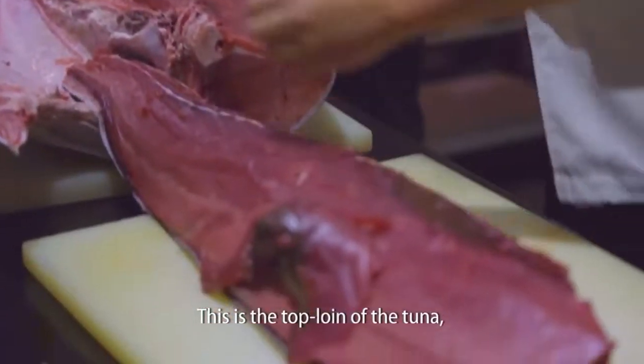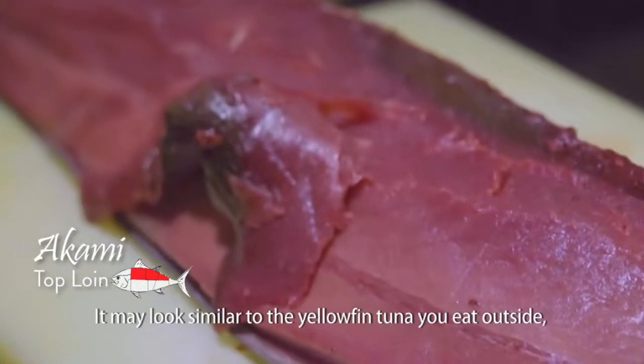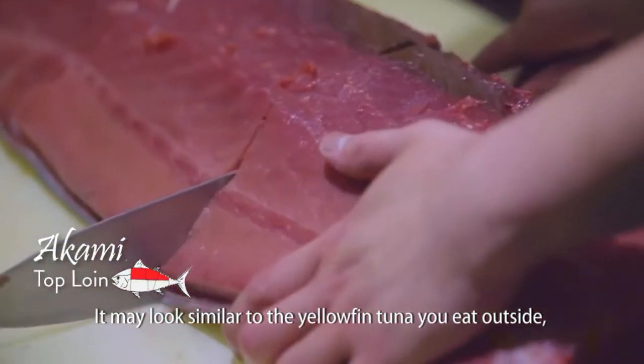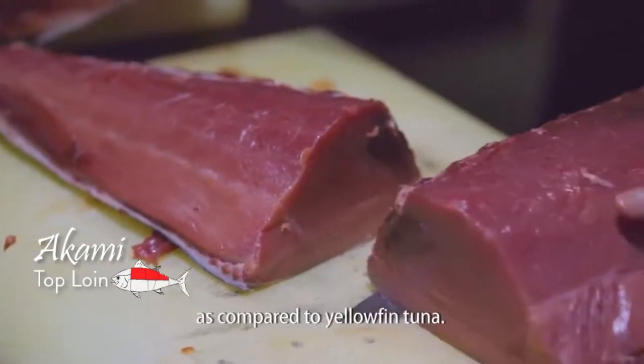This is the top line of the tuna. This meat is called the akami. It's red meat. It might look very similar to the yellowfin tuna that you eat outside, but you'll find that it's a very different taste and texture as compared to yellowfin tuna.